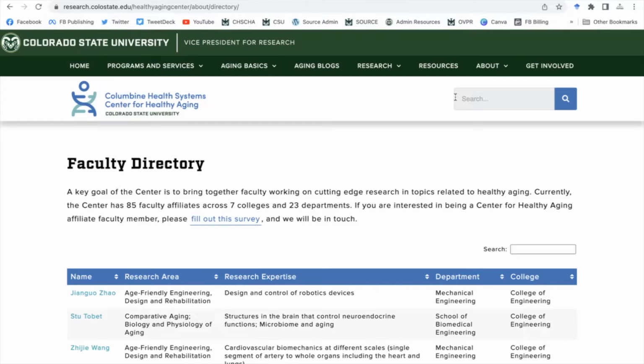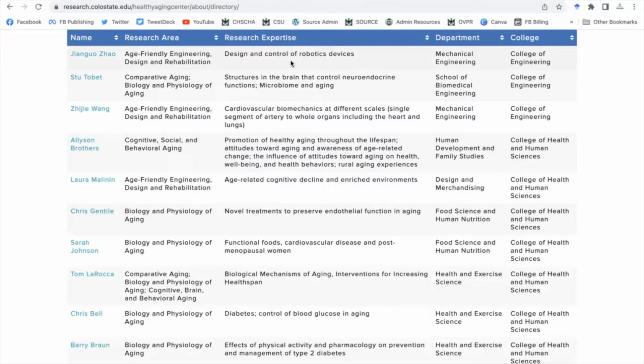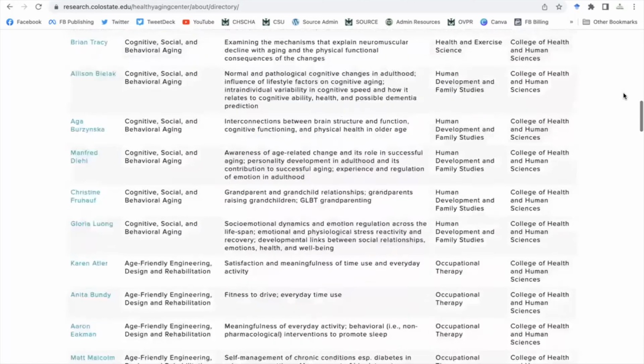So, also under our research tab, but if you again want to see our full list of faculty affiliates, you can click on our faculty directory. Any new researchers who are interested in being added to this list can fill out this survey, which is hyperlinked here. And then this is an interesting category because it really tells you what these faculty members are studying on a day-to-day basis, and then just the department and college that they are associated with.